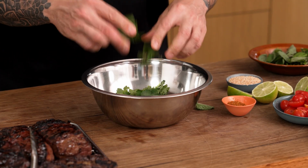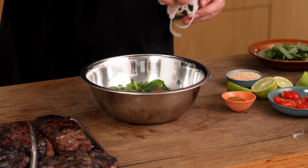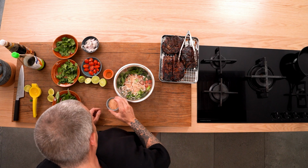Like I was saying, heavy on the herbs, heavy on the mint, heavy on the coriander, some of the Thai basil, give it a tear, and the Vietnamese mint. Cherry tomatoes, shallots. I like shallots, so we're gonna go kind of heavy. We have our toasted rice. Forgot what rice was for a second there.